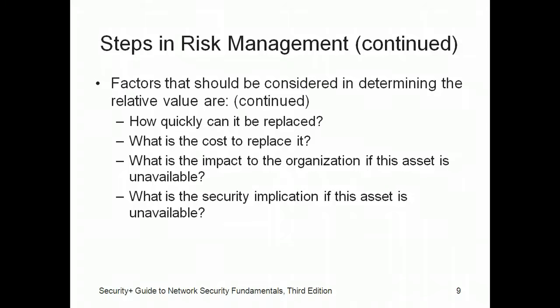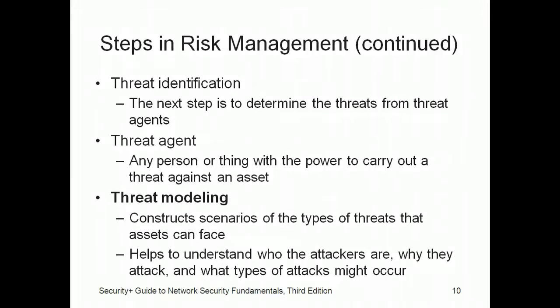What security implications are there if this asset's unavailable? Like, for instance, the databases I mentioned for a banking facility. Next is to identify the threat. The threat comes from threat agents. A threat agent is any person or thing or power with the power to carry out a threat against an asset. And that could be a hacker, a malware virus, a burglar breaking into the building, you name it.